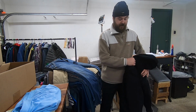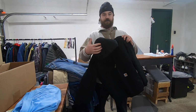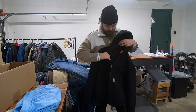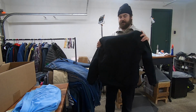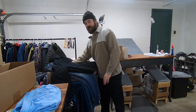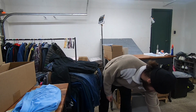Here are some pieces that raised my buy cost up a bit. I have this Carhartt jacket. This is like your standard canvas, quilted on the inside, black, great color. It is a smaller size medium, but it's honestly still a great item. So I paid 25% off of 25 for that, so about 20 bucks or so.